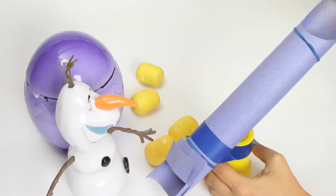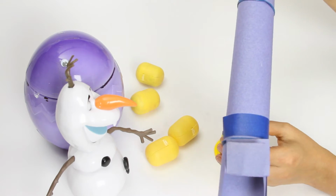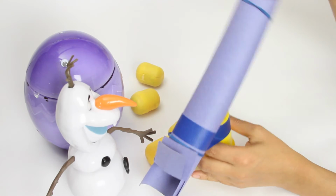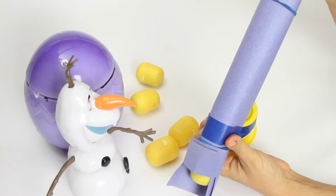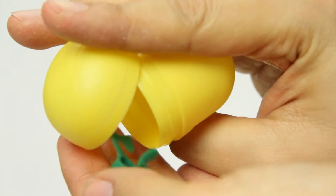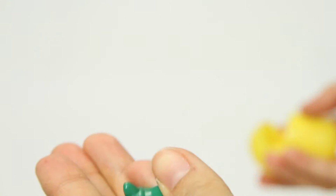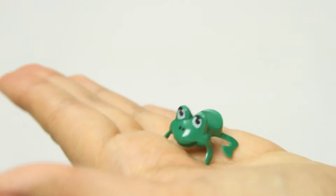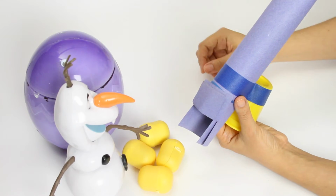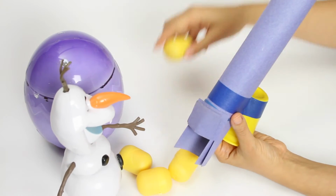Okay. And next one we're gonna open. Here it goes! Sure. Let's see. What is this? Oh, wow! Think you can make a jump. Let's see. Oh, yes, you can. Which one should we open now? This one. All right.